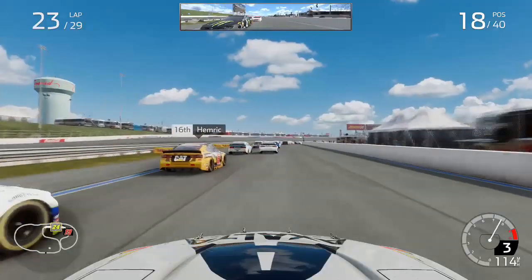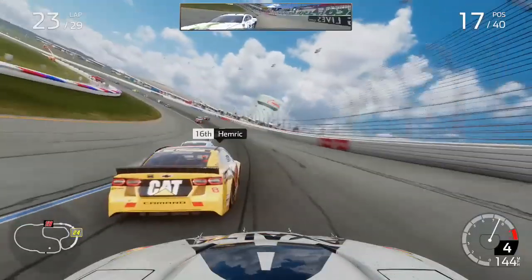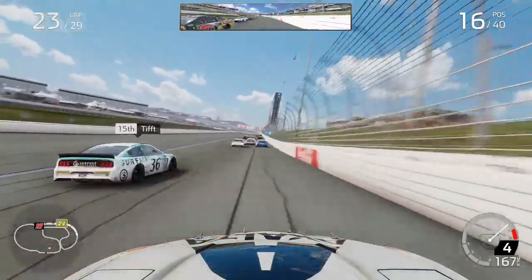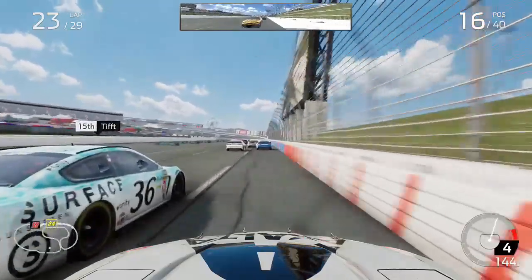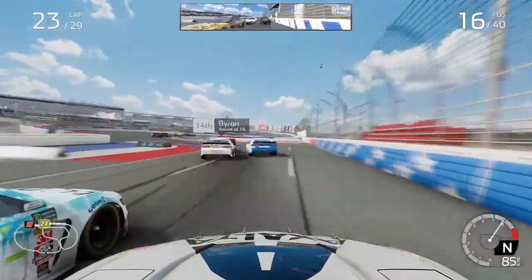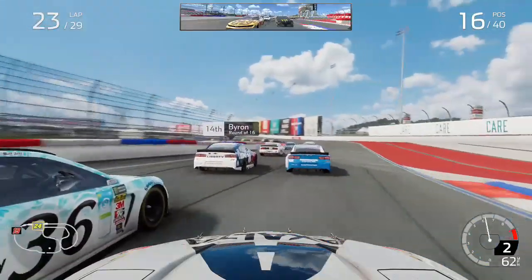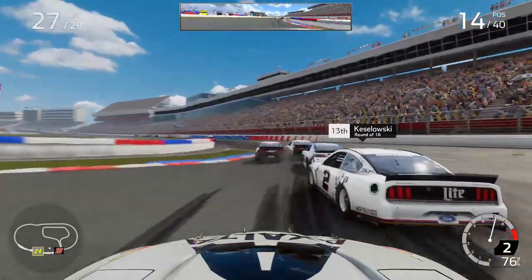We would continue just moving our way forwards as we came through now on the oval turns 2, passing Daniel Hemric up to P16, but we actually stalled out after this point. We didn't really go anywhere after we had gotten up towards about 16th to 15th. We, like I said, kind of faded in this position for the next handful of laps as we came through now on lap 27, running P14 behind Keselowski.